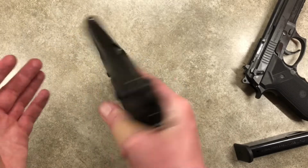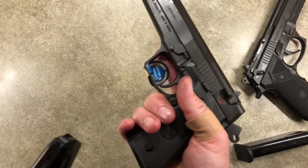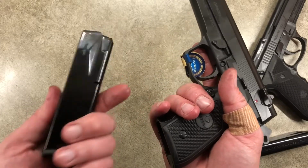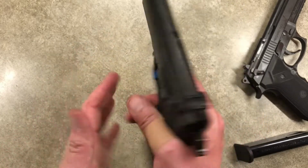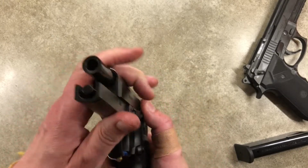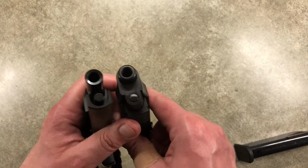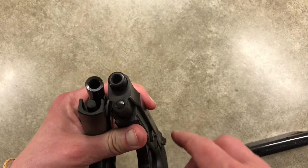So, yeah, pretty cool. I'll probably be able to take it out to the range probably next week and see what it's about. I did want to point out one thing here, that the muzzle of the barrel is definitely different.